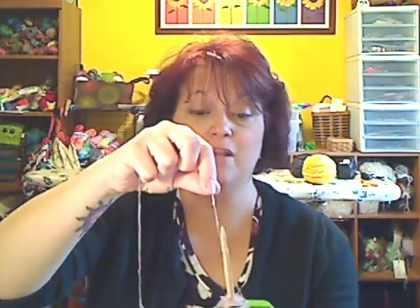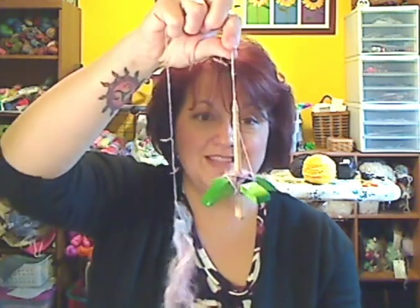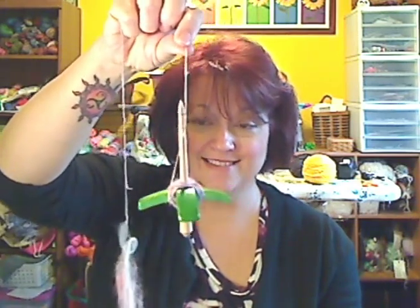And, you know, it's spinning up super, super fine, like gnat's eyelash fine. But it's such a cute little spindle, isn't it? It's adorable. So yeah, that's it. That is everything I have done creatively this week other than dyeing, and I've done a lot of that.